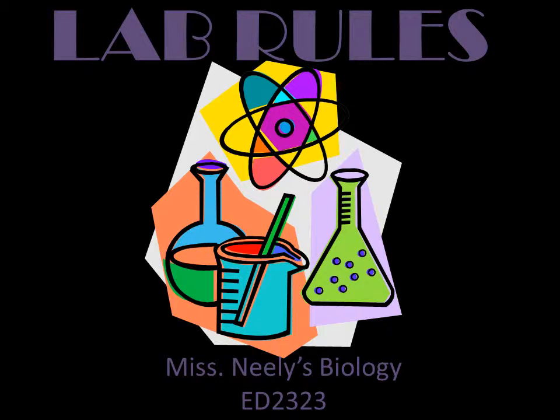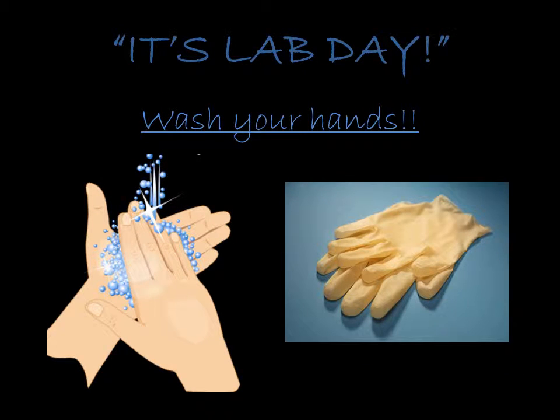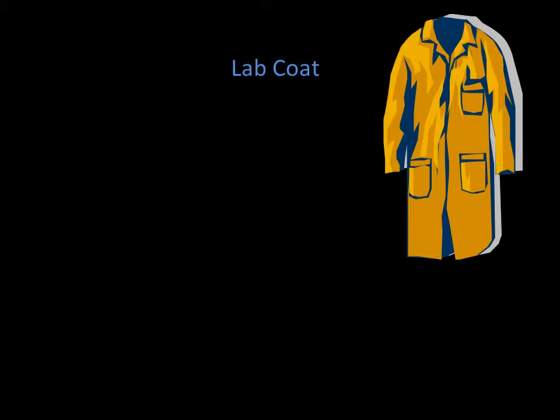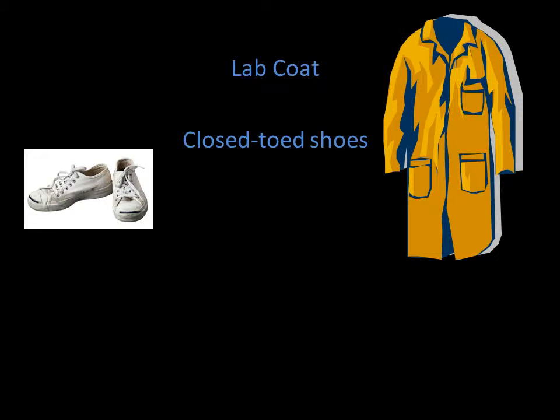So let's say you walk into my class one day and realize, it's lab day. First things first, always wash your hands before any experiment and place gloves on right after. You never know what kind of germs are on your hands or what kind of germs we may be messing with that day. Not only do you need gloves, but also a lab coat, closed-toed shoes, and goggles.